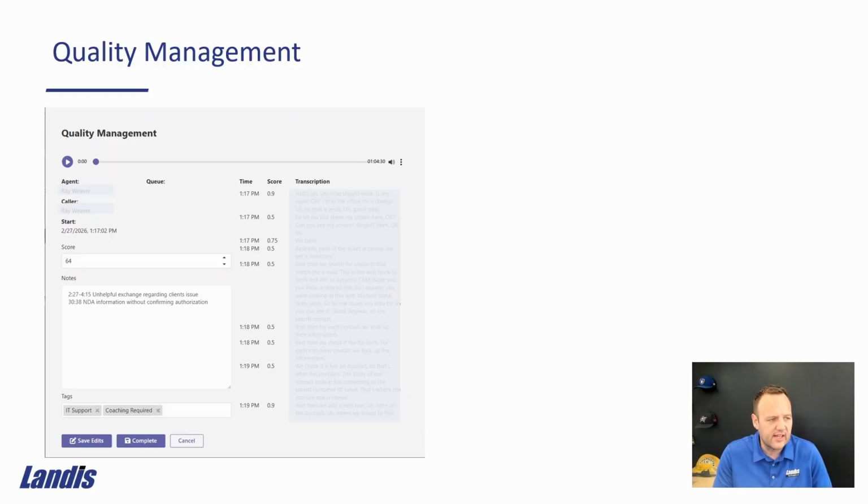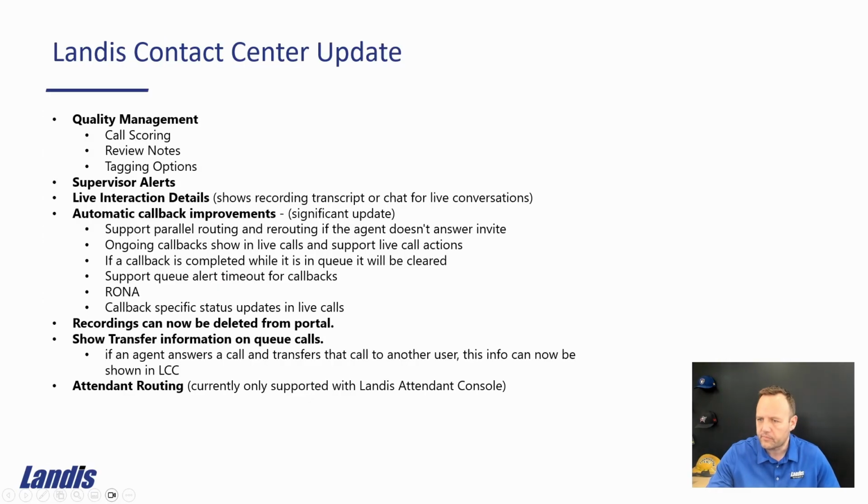These scores then can show up in a variety of spots in the reporting as well. The concept here is a supervisor that wants to go back and look at transcripts, listen to recordings, and be able to provide scoring or insights to the agents that have taken these calls.